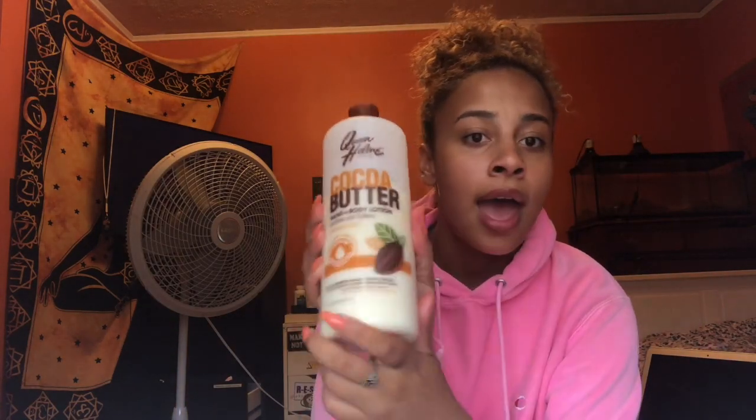And after that, I would just use whatever lotion you use. I prefer a cocoa butter lotion. It makes my skin super soft. I usually use the spray. I can't find it right now, but I just got this big one at Walmart for very cheap. I think it was like $4 for that huge thing, and it lasts me a very long time.